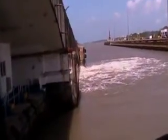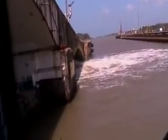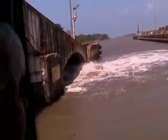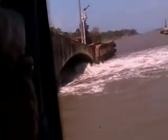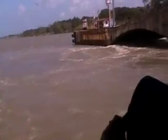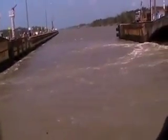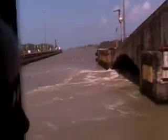The water is now being emptied out of the lock behind us, and it goes to the sea. 26 million gallons every time the lock is emptied out to the ocean. Look at that, 26 million gallons of water. So this side is 26 and this side, that's 52 million gallons of water going out of these two locks. Amazing amount of water.